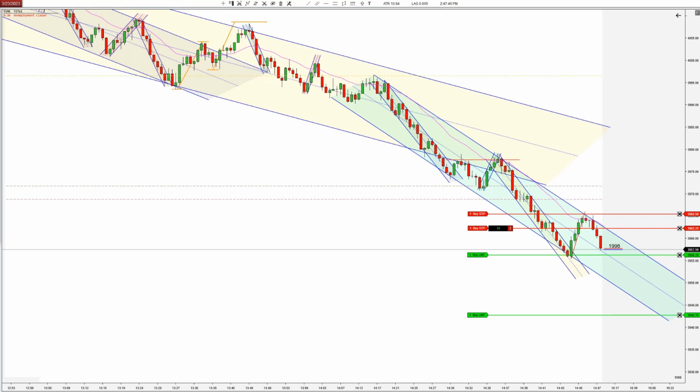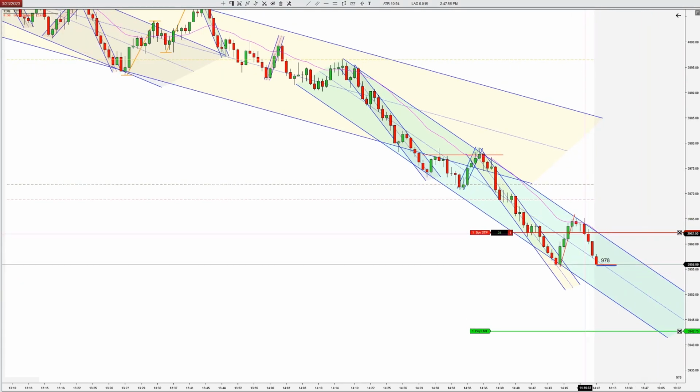And our break even is in for the runner. We're getting real close to the scalp. Touched our order there. And there we go. We get the 6 points. And let's see if we can get a big runner on this.